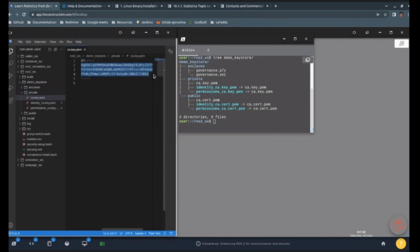It's here in the clear. So if you open the file, you can see, right? This is the kind of sensitive information that we're going to protect in this tutorial and that you don't want anyone to see, or you don't want this actually on your robot. You only want this on the computer that you use to sign your certificates.